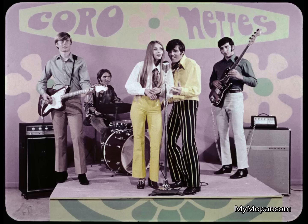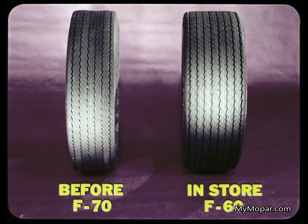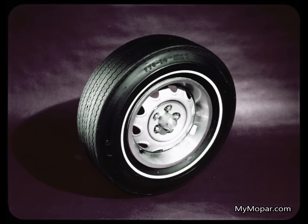Now gather in close while we tell you straight about the tires and wheels, 'cause we just can't wait. All the new tires last longer. Fiberglass belts make 'em stronger. If you thought wide ovals were wide before, take a gander at what's in store. That new F60 takes a man-sized bite, grabs a lot more road and holds it tight. Road wheel options make the scene: 14 inches or a wide 15.